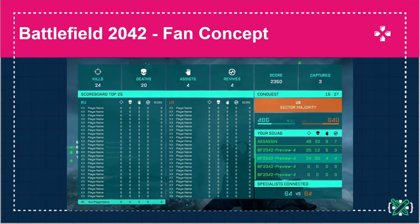One of the things that people will want to know from a scoreboard is what are their specific stats, so their kills, deaths, assists, and revives. Those are all up in this scoreboard, very clearly presented at the very top. So you don't have to search for your name in here, and that main piece of information that you might want to get is all up there at the top.